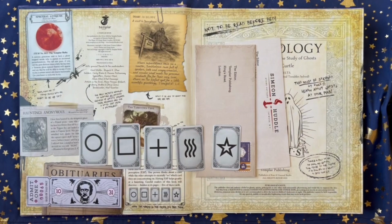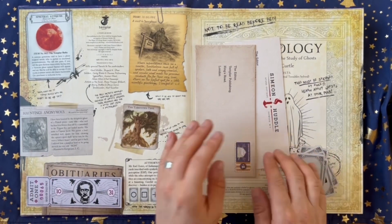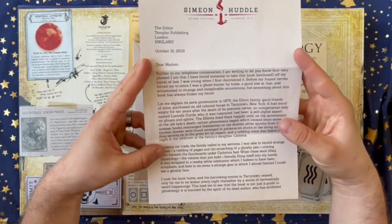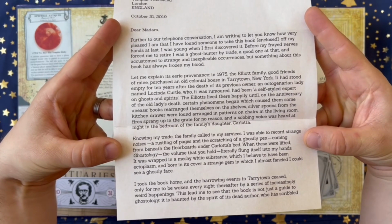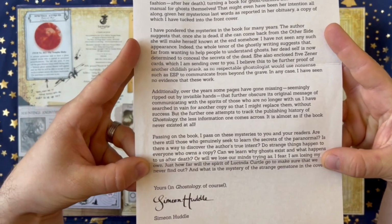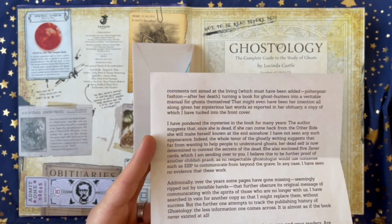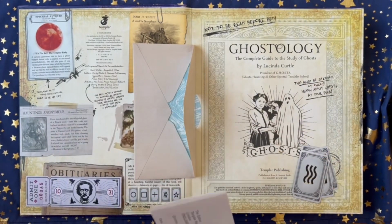Yeah, here are the cards, and we have here a letter, Simeon Huddlestone, Cottage, Jaywood, New York, and here it is. I am pretty sure if you pause, you will be able to read the letter. The writing is quite clear, and it's not that small, and it's signed, yours in Ghostology, of course, Simeon Huddle. I presume that's how it's pronounced. It's not Simon.